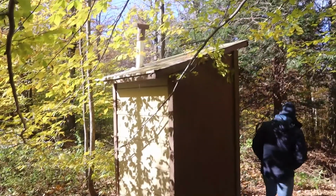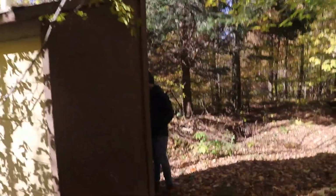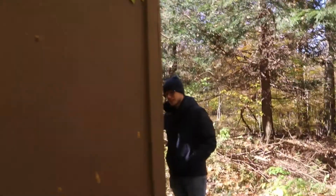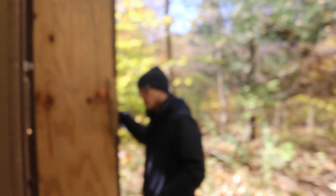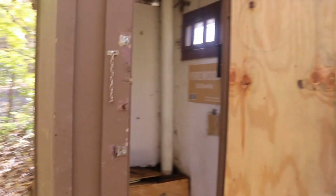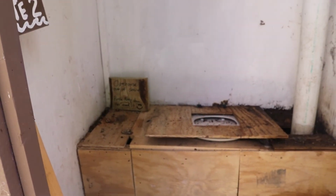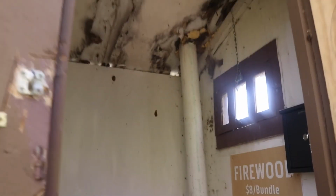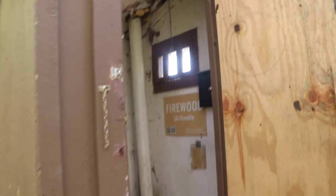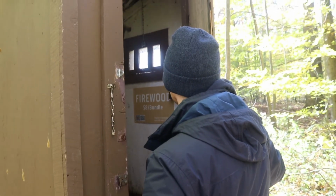So this is the bathroom. We did not explore this yesterday. Let's take a look. It said it was well maintained. Oh, this isn't the bathroom. This is an outhouse, but it says it's out of service. And there's a porta potty down the road. Ew. Yeah, I guess it is out of service, isn't it? That's creepy. Well then. All right, we're not gonna do a bathroom tour.